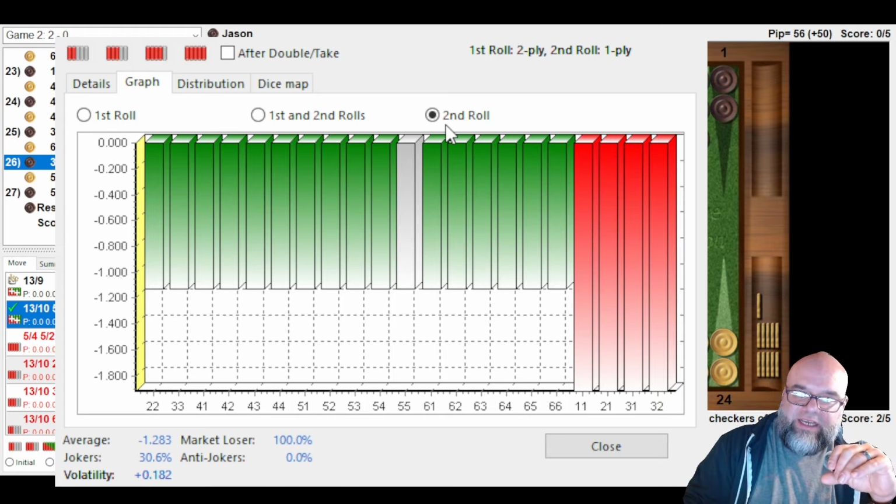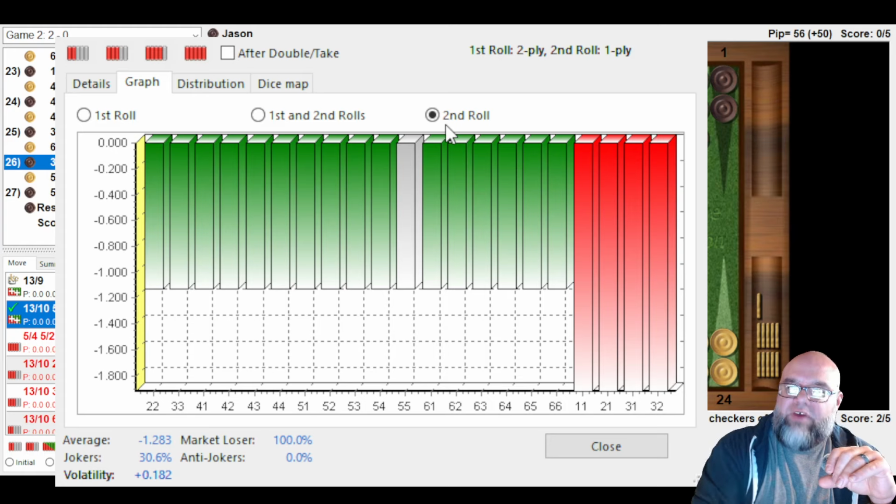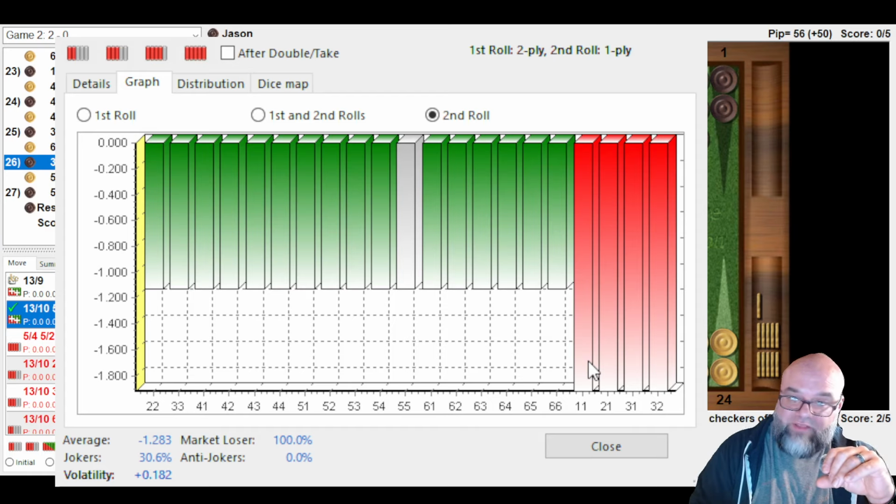So if I select second roll for the move I made, 13-10, 5-4, you can see the non-doubles here are 2, 1, 3, 1, 3, 2. So that's 6, plus double ones. Okay, so that's 7. So there's 7 rolls out of 36 where I don't get off the gammon on my next roll, as long as John doesn't roll double twos or greater. Okay, so 7 out of 36.